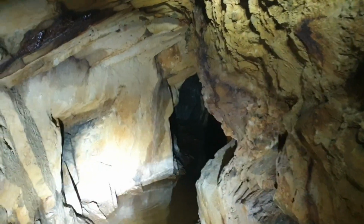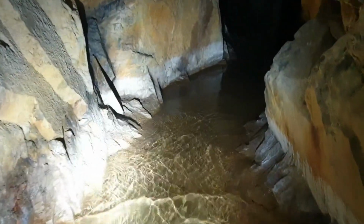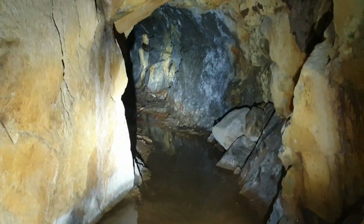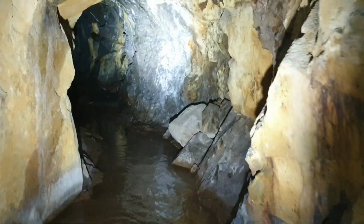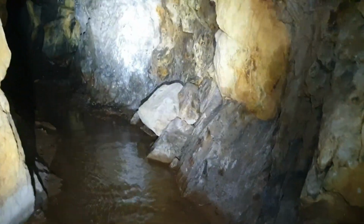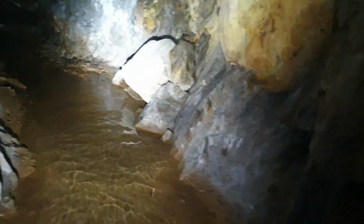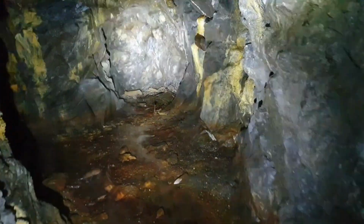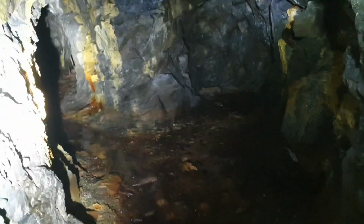A bit of timber on the floor. And is it a dead end? Not yet. Not quite yet. But okay, that's a bit strange because the rock really changes here. It sort of becomes really dark all of a sudden. And it gets shallow. Now it's proper shallow. Really pleasantly shallow. Oh no, is it a dead end? Oh no. Is it a... Oh, but it turns.